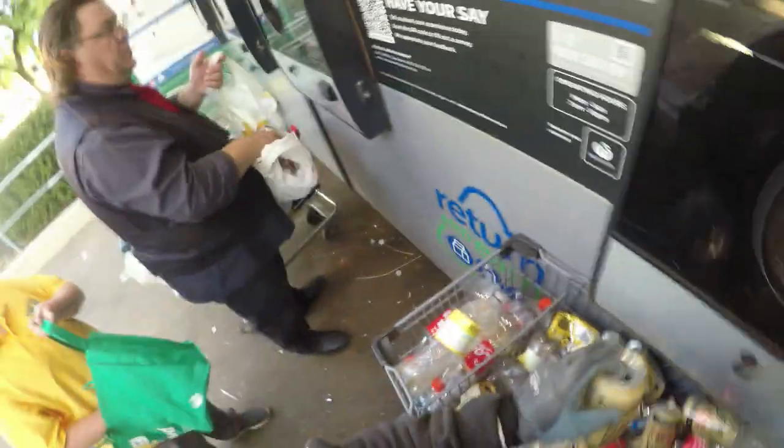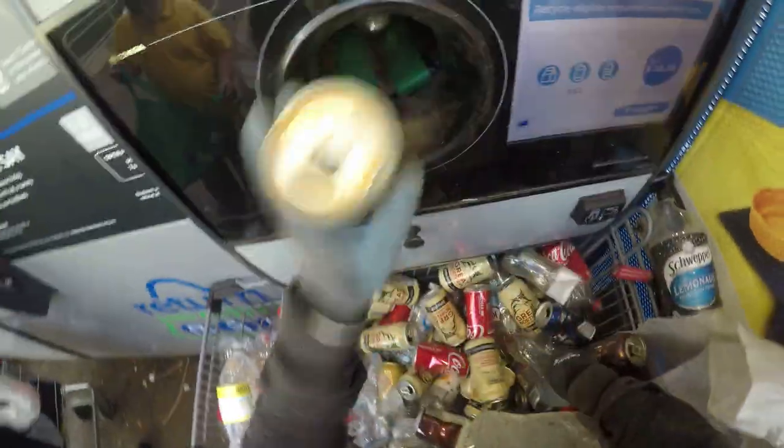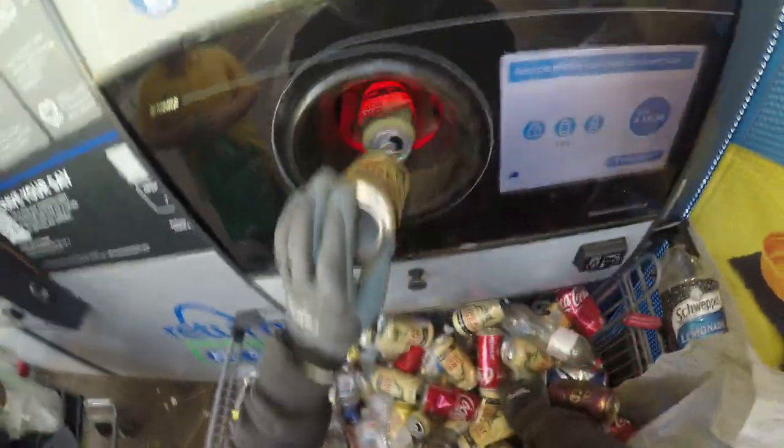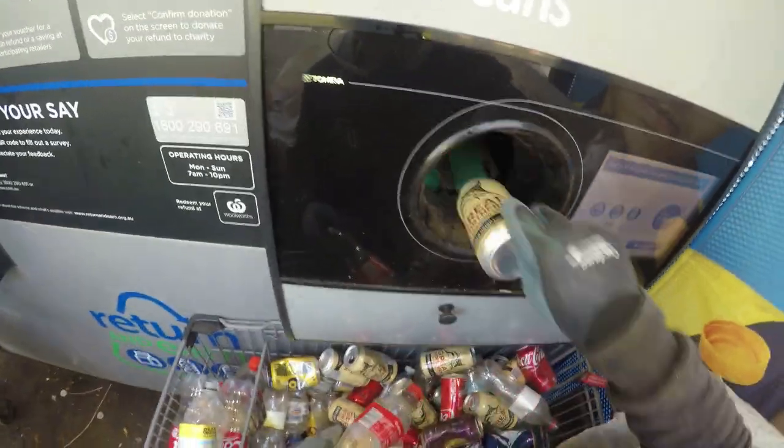Well, having the app, it makes it so much easier to see whether the machine's going to be full or not, too. Because it is open until 10 o'clock. It opens 7 a.m. and they usually empty them around between 7 and 8 o'clock in the morning, yeah, and between half past 2 and 4 o'clock in the afternoon. So, yeah, it just comes down to that.